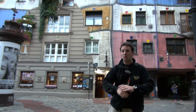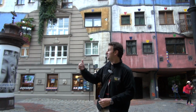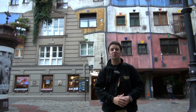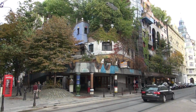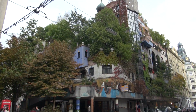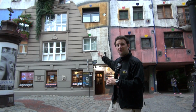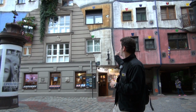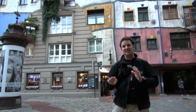If after walking around Vienna you get tired of all the classical architecture, good news, you can feast your eyes on the Hundertwasserhaus, which is a house that was built by this architect, Hundertwasser, and he believed in a forested roof, plants growing out of apartments, and actually undulating floors on the inside. Across the street from the apartment, there's a little shopping mall that's built in his same style.